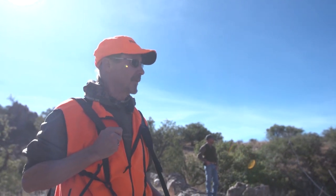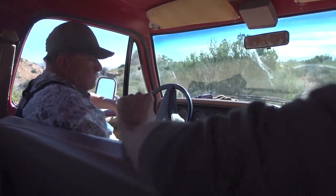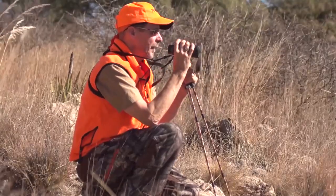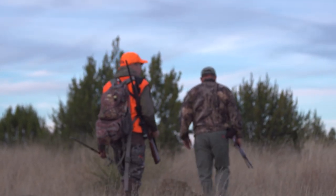Okay, so we really didn't get in on anything the first day. Second day comes around, now we're looking, we got 2 days left, and we do what you typically do on a Texas hunt. You spend some time in the truck, you get up high, you get out, and you glass, and you glass, and you glass. So we drove out, got up on a high place, and just started doing our glassing.